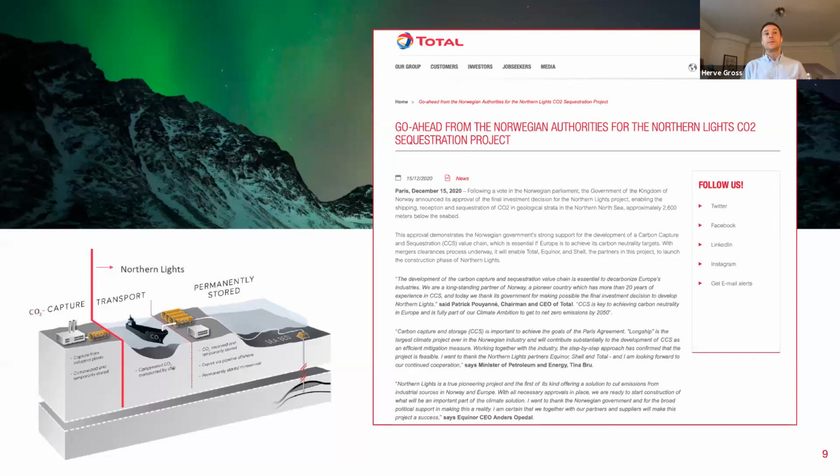One of the latest advancements in this, and this is an announcement that Total did on their website in December, but it's a joint announcement between Equinor, the Norwegian oil and gas company, Shell, and Total, is a project called Northern Lights. Northern Lights is an integrated project where CO2 is captured, collected, transported, and lastly injected to be permanently stored under the seabed in the North Sea. And Northern Lights is not going to be an enormous project. I think it's more of a demonstration project.